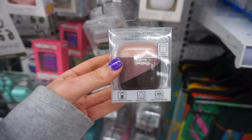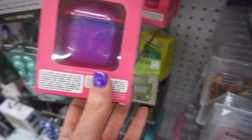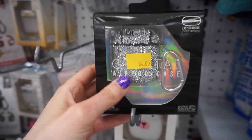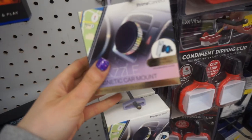And they also had, moving over to some electronic stuff, some new AirPod cases. They always have a lot of these. I love these sparkly ones. It's kind of made me want to get AirPods. I always debate getting them, but I always lose those headphones.